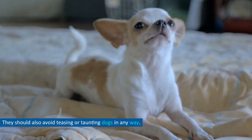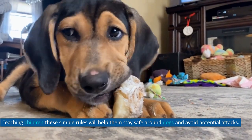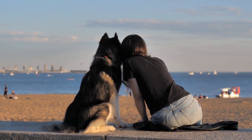They should also avoid teasing or taunting dogs in any way. Teaching children these simple rules will help them stay safe around dogs and avoid potential attacks. Staying safe around dogs is crucial for both humans and dogs.